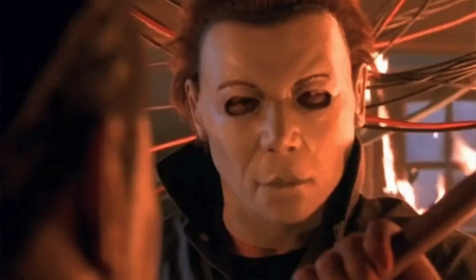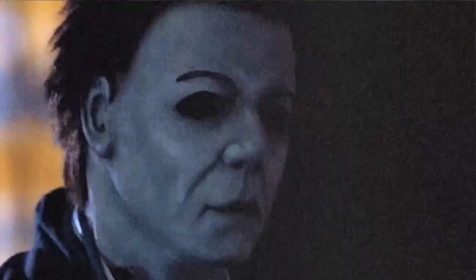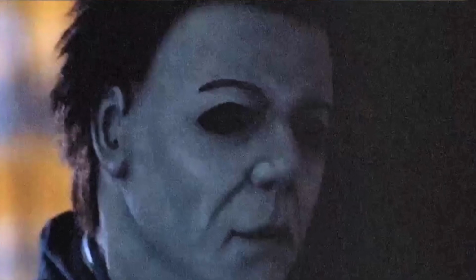Yeah. And then the cheekbones, and yeah, he looks painted, and not in a good way, not like they painted up the mask to look great. No, it's just he's got the weirdest expression. His hair looks weird. Yeah. And it's just not a good look.